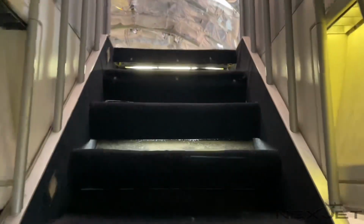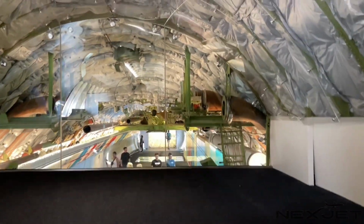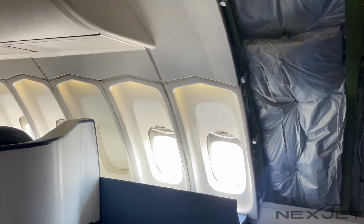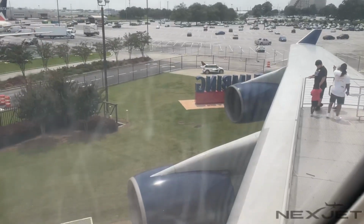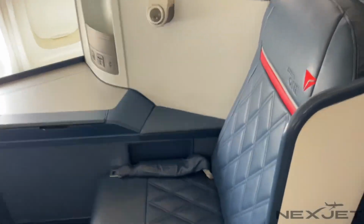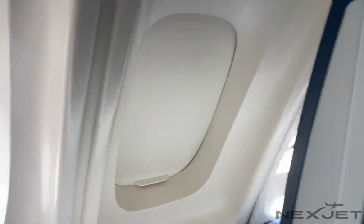Now making our way upstairs to the top level of the 747. Just like downstairs, we have the Delta One seat. This seat overlooks the wing.